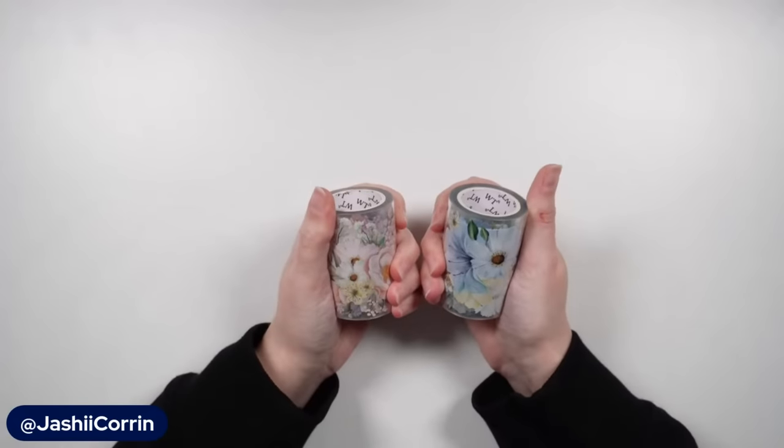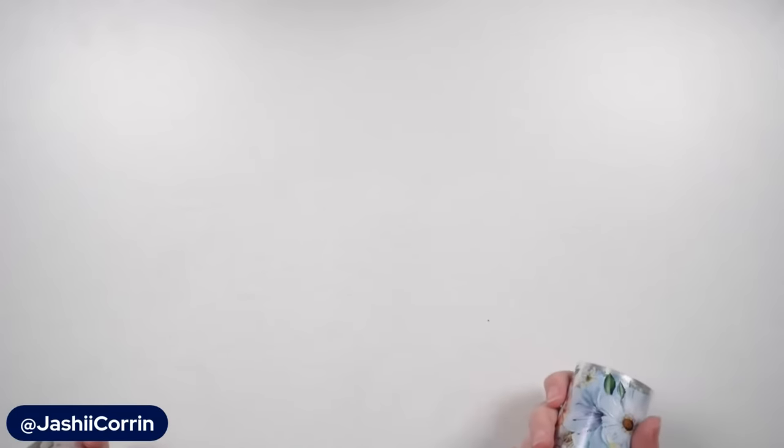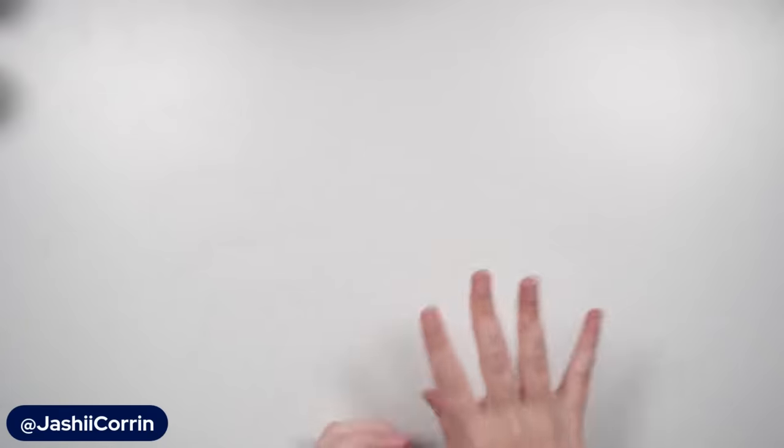But sometimes it's very much that. So the same idea with the tapes. I'm like, these tapes are so beautiful, I just want to crush them. But I'm not going to, because I'd like to be able to use them. So we'll put those to the side and everything will be okay. We're going to be nice to our supplies. We're not going to crush our supplies.